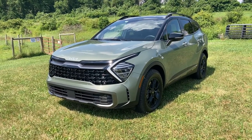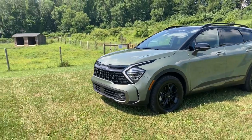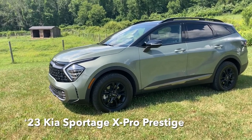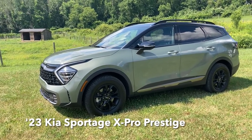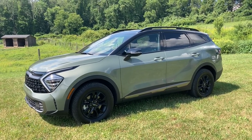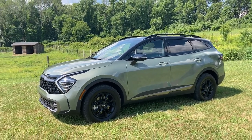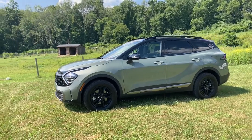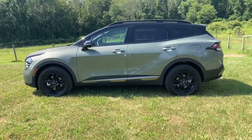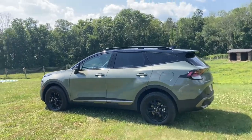Hot, hot. Huh. I want something cool. And this car is kind of cool. We are now in the year 2023. And this is the complete redo of the Kia Sportage. Specifically, this is a Sportage X-Pro Prestige all-wheel drive. It's a real, real fit competitor to the compact SUV class. And this particular model is a little more geared towards outdoor stuff.